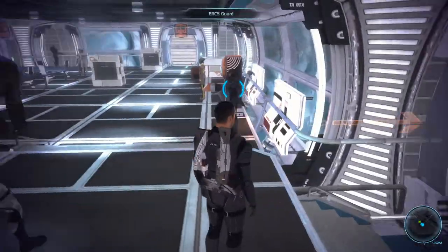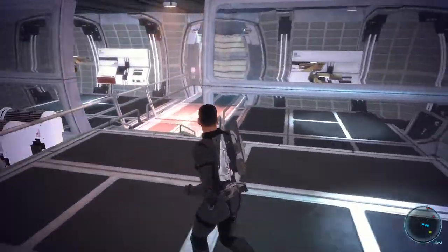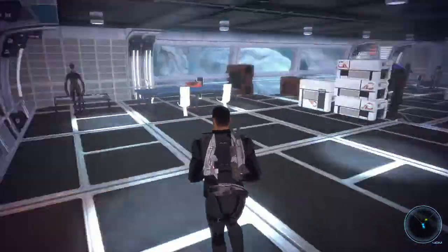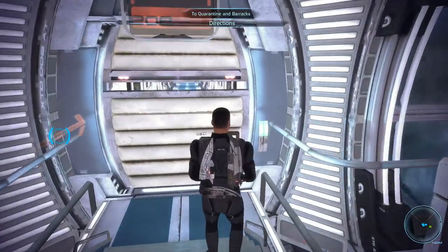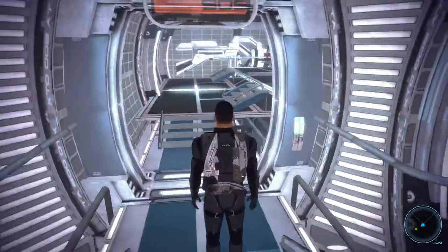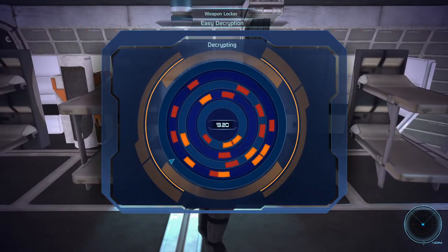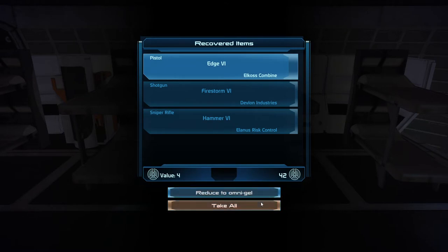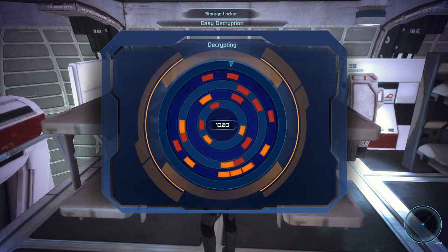Let's see, that's the medical bay. There apparently was some sort of accident. I guess we're not going that way. Quarantine and barracks. What is through here? A weapon locker. I will take that. And another storage locker. I will take that as well.